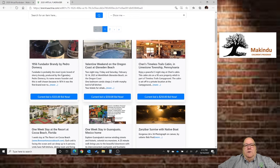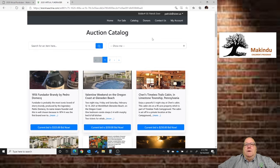So we're going to sell the brandy, the Oregon coast beach trip, the Pennsylvania cabin, Cocoa Beach in Florida, and then Guanajuato, the Mexico home. We'll sell those live. The rest of the items will close. I think they're set to close just after we go off the air, about 6:15 or 6:30, something like that. So make sure you bid high and bid often.